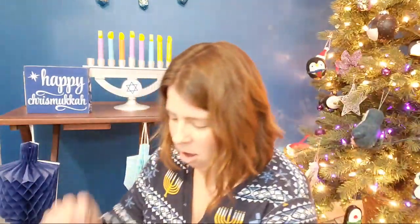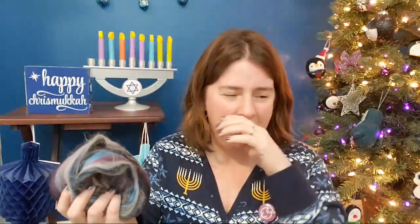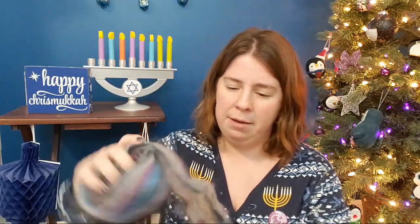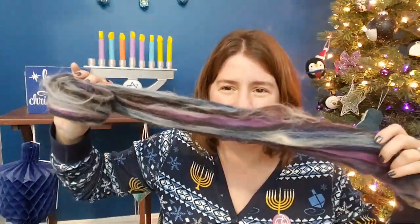I love, oh my gosh, I love spinning silk blends. Especially when I was a beginner, I felt like they spun themselves. It felt like things weren't breaking on me. I was able to get it thin. I found it easier to do a silk blend than some other ones that I struggled with a little more. But oh, look at this.